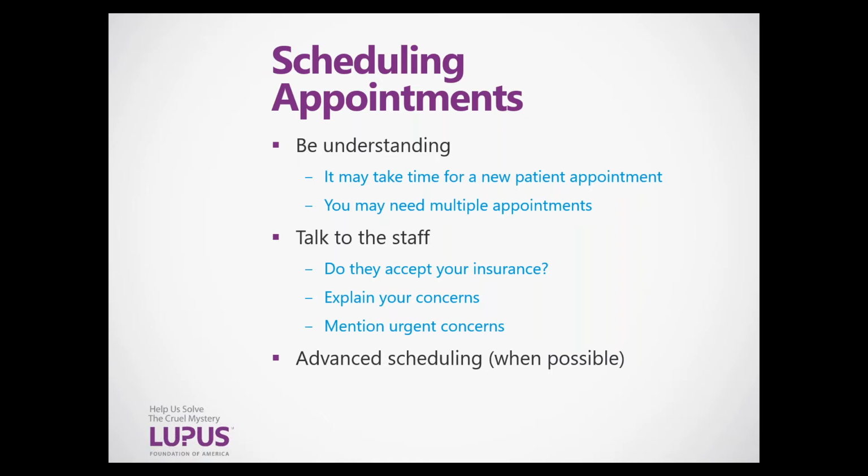And to put appointment wait times of weeks or even months into perspective, there's a projected shortage. We might even really be in that shortage at this point of rheumatologists and really other specialists and other types of doctors. So we just really don't have a lot of doctors, and it makes it difficult to get in, especially as a new patient, right?